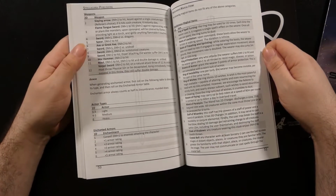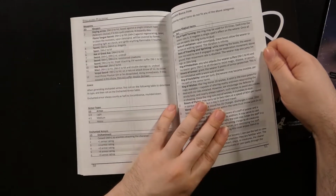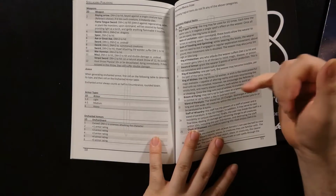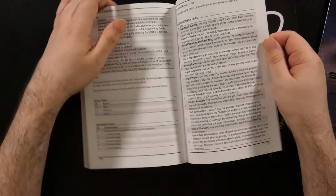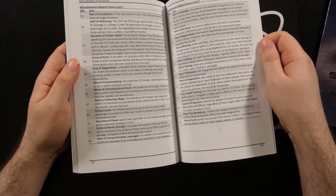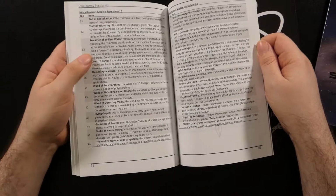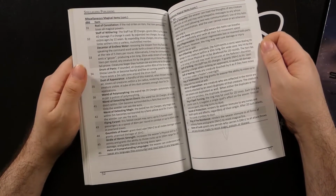simple, like magic swords and such, but some of them are, again, straight out of D&D, like your flame tongue sword, you got your broom of flying, your ring of spell turning, that staff of wizardry. This is stuff that's just straight out of a D20 system role-playing game. Decanter of endless water, even the names. That's not a complaint, by the way.